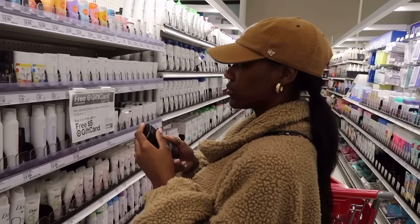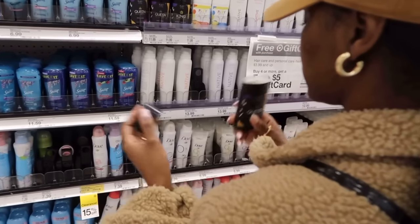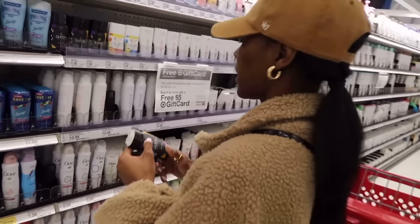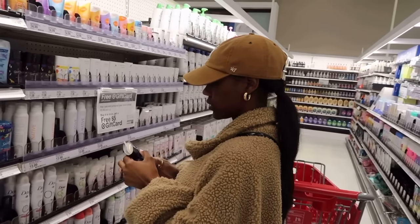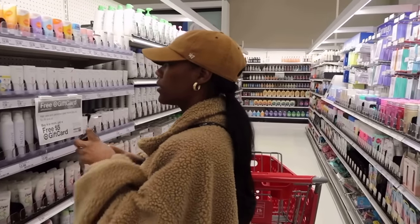Smells like men's cologne. Should I try this one? Maybe I have some stuff in it. I'm not supposed to use it. I don't know if it smells like it.